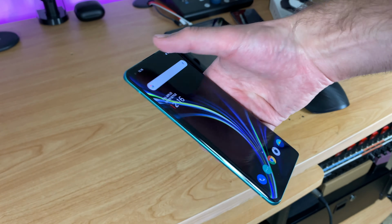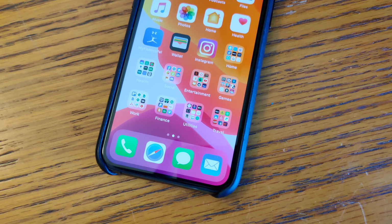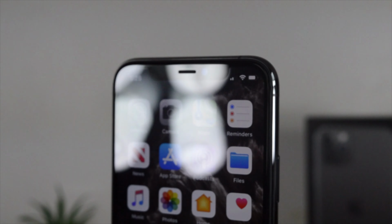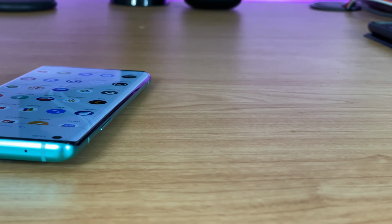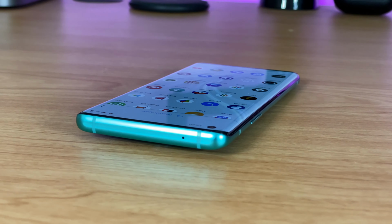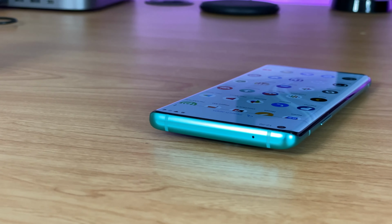The displays on the phones are a little different, but both are good. The iPhone 11 Pro has a 5.8-inch display with an 1125 by 2436 resolution and a 60Hz refresh rate. It's an OLED display, which ensures that the device offers deep black levels, plus it helps conserve battery. The OnePlus 8 Pro steps things up a little. You'll get a 6.78-inch OLED display with a 1440p resolution and a 120Hz refresh rate. The result is an ultra smooth look with buttery animations, and I would argue that the OnePlus 8 Pro has one of the best phone displays out there.